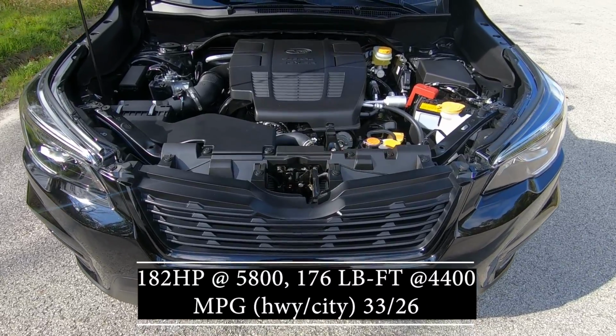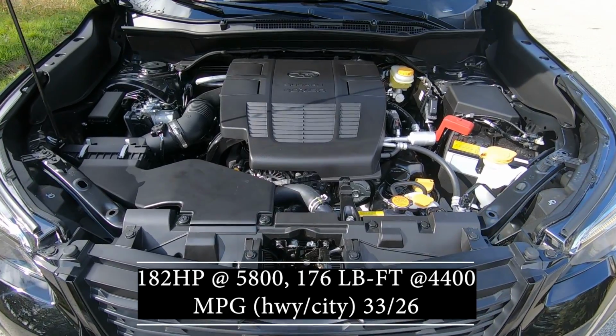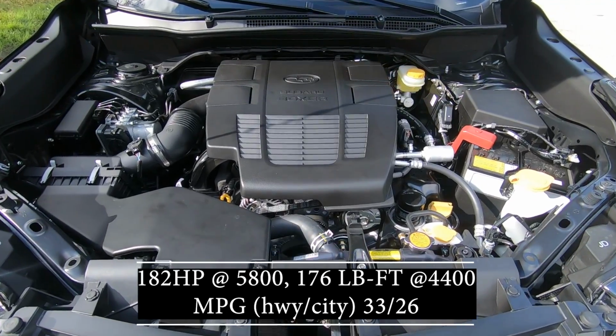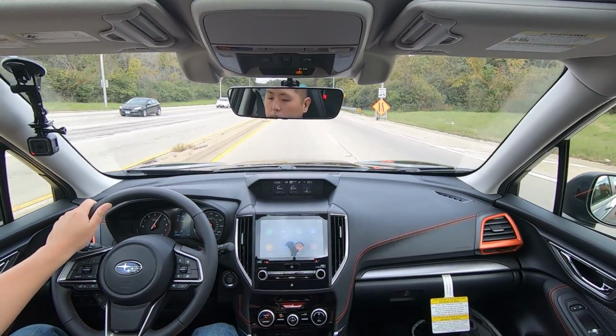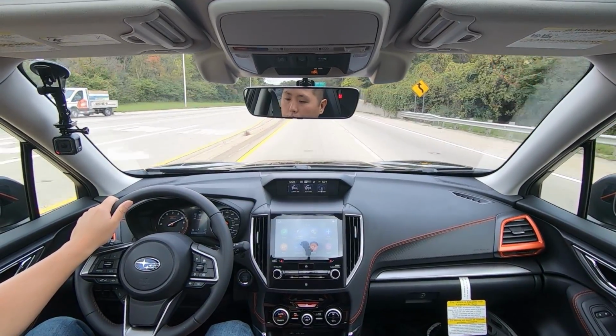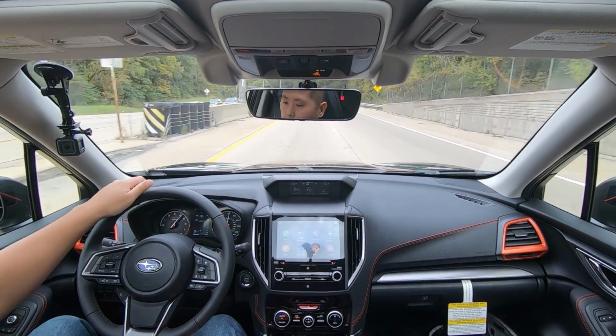Number 2, engine. The Forester offers one base engine, and that is a 2.5 liter pushing 182 horsepower. It is mated to a CVT transmission. In my acceleration test, I felt the combination of the engine and transmission did a good job, and the Forester was able to get up to speed in decent time.